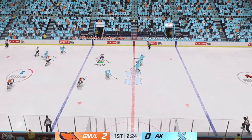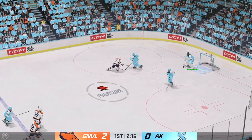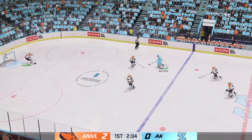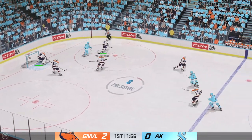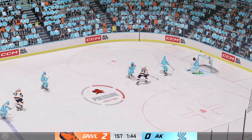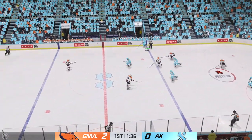Moves it over to Pastoyev. Moves the puck to the attacking area. Shot! Too much traffic in the lane. Here they come through center and into the offensive end. Greenville's looking to break out of their own end. Feeds it on over to Metzler. Here's a shot! Big time saving goal as he gets all of it with the stick.